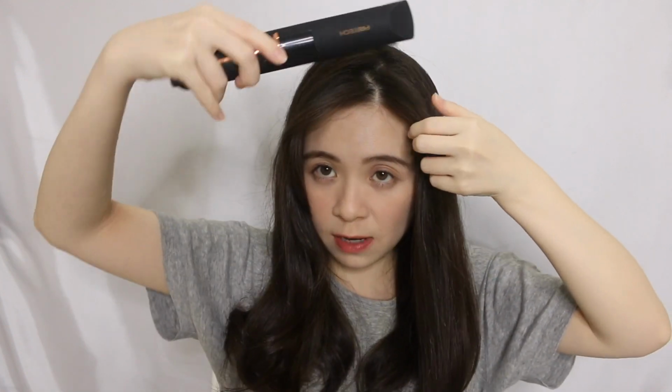But if it's just to tame the frizz at the outer layer of my hair and to give a little volume at the front of my hair, that one is fine. Because as you can see just now, it was really flat. Then what I did was I curled it upwards, and it really helps to give a little volume at this area here, just to give it a little more shape and bounce lah, okay?